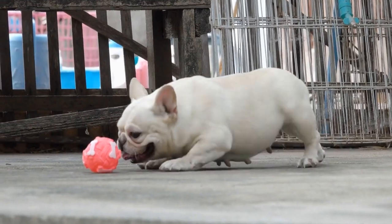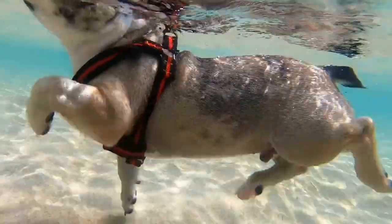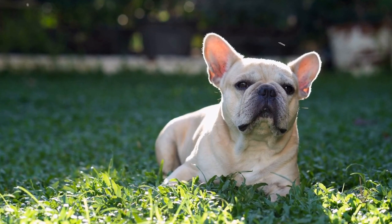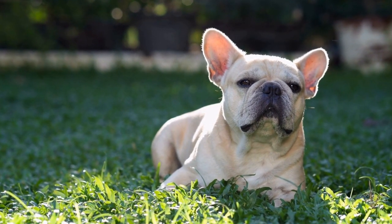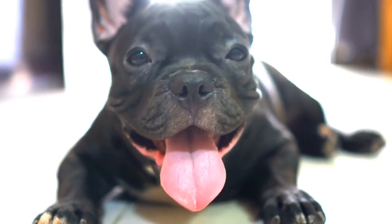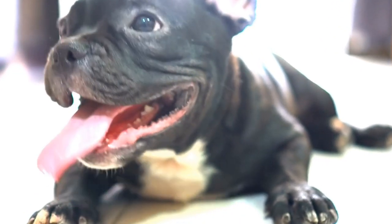Tail and body shape. French Bulldogs are known for their distinctive, compact body shape. They have a straight and short back with a deep, broad chest. Their shoulders are well muscled, and their legs are set wide apart, giving them stability and balance.